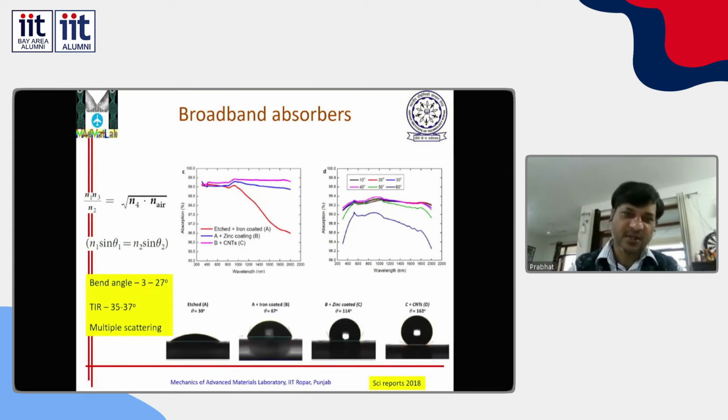The second thing is the maintenance. We saw that if you have these absorbers, the surface makes a water contact angle of around 162 degrees, so kind of a lotus effect. This means if water comes on these panels, it will just roll down, and with that it will also take away the dust particles, so it will clean automatically.